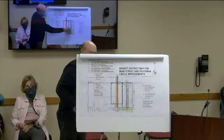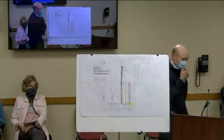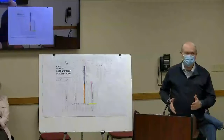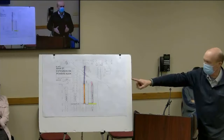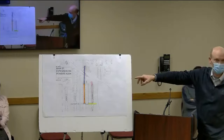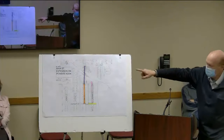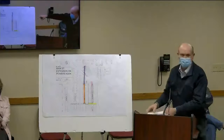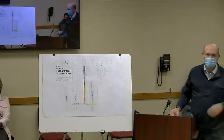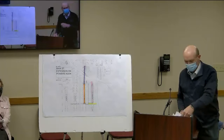And then added to that, at Ethan's request, is the extension of Main Street as a result of your purchase of the Powers property, and then the addition of the extension of the Stutzman Circle up to a cul-de-sac, to perhaps terminate in a cul-de-sac on the Powers property, and then a little bit of an extension that if we do end up platting, I think there were 4 or 5 lots on a concept that I saw on the Powers property, water, and maybe a short extension of sewer to serve those properties that might be platted there.